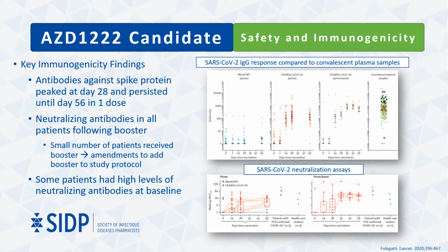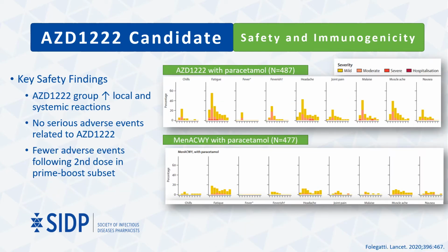Regarding safety findings in COV-1, AZD1222 saw higher local and systemic reactions when compared to the control group. However, some of the local reactions, such as pain after vaccination, were mitigated by the use of paracetamol. The most common systemic reactions noted were fatigue and headache, which were reported in 71% and 61% respectively. Local and systemic reactions were highest 1 day after vaccination. Other common systemic reactions reported were muscle ache, malaise, chills, and fever.